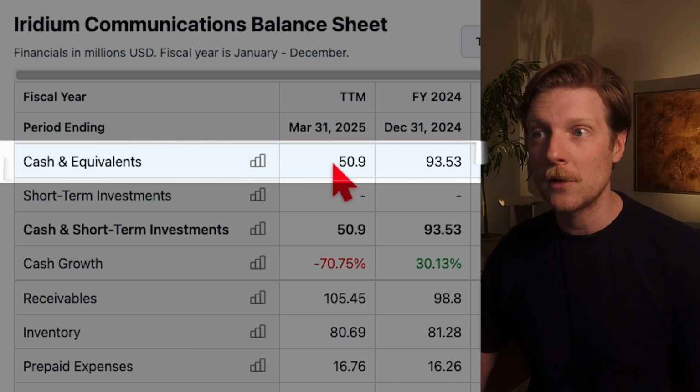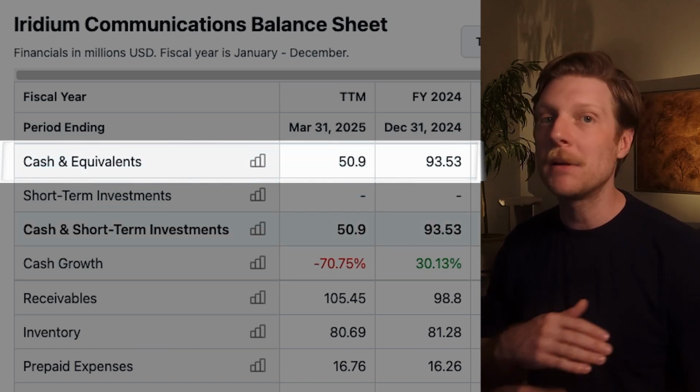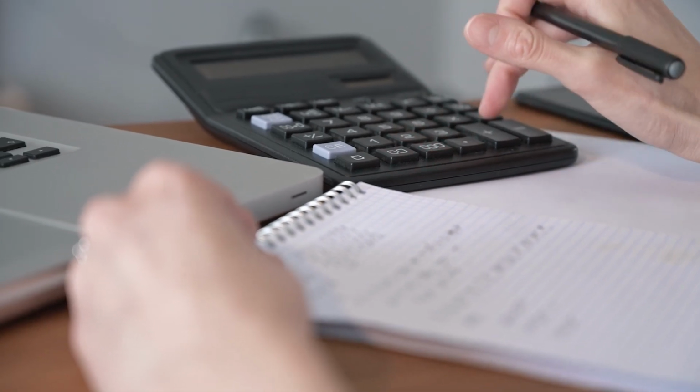Furthermore, I can look at their current cash holdings. They have $50 million in cash. That's plenty to cover their upcoming debt payments. Given that they have 5 years to come up with enough cash or a way to restructure their debt to handle the 1.7 billion, I'm not worried in this case that debt is going to be eliminating Iridium from contention.